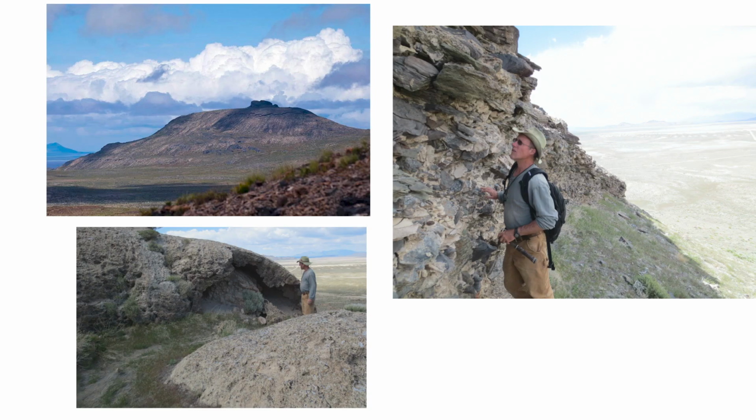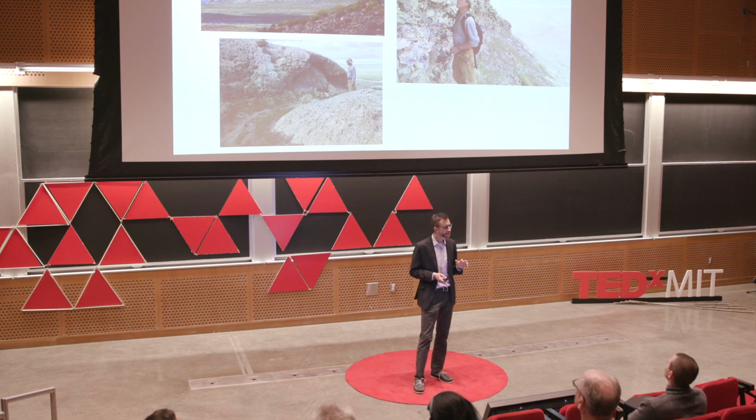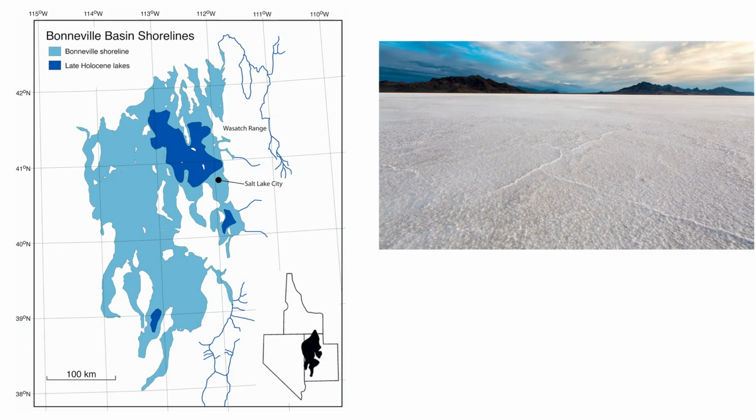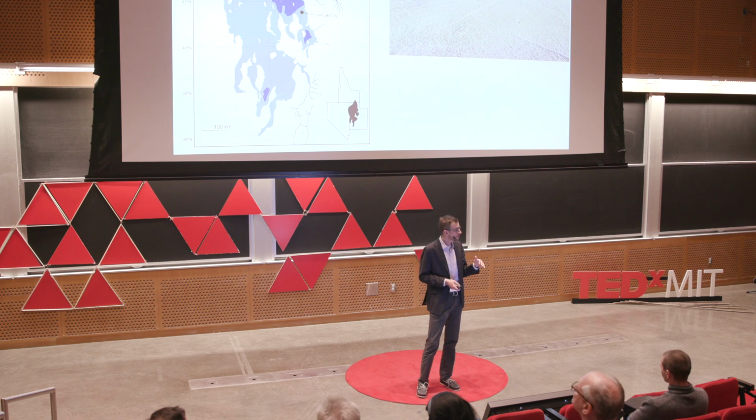Putting it all together, the wave-cut terraces, the beach rock, the tufa, you start to see evidence that there used to be a giant lake in this now dry region, almost 1,000 feet deep, and with a surface area roughly the size of modern-day Lake Michigan. This lake, called Lake Bonneville, once covered almost all of western Utah, dwarfing the size of the modern Great Salt Lake and the other lakes in the region. And it left behind these shorelines as well as the salts that now cover the Bonneville salt flats.